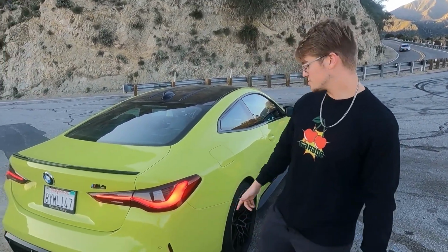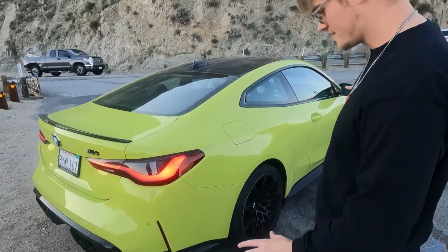Parkour. We'll start off with power and speed. Those are both 10 and 10. This thing's fast as hell, and it grips. It's got the all-wheel drive, so it's hooking.